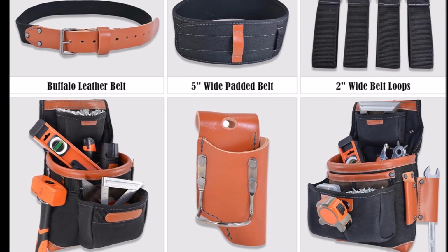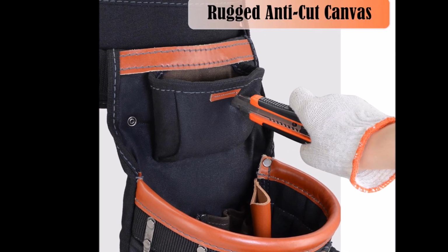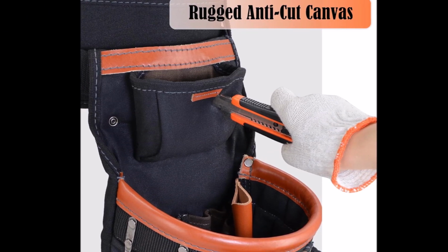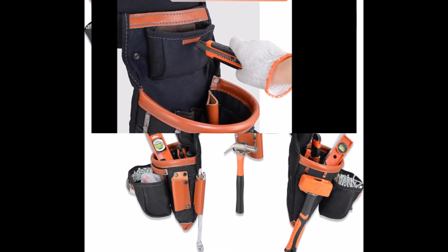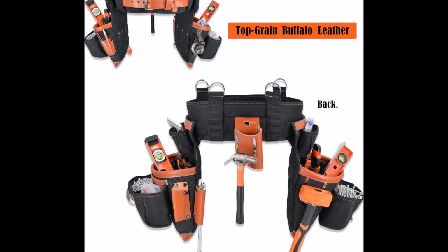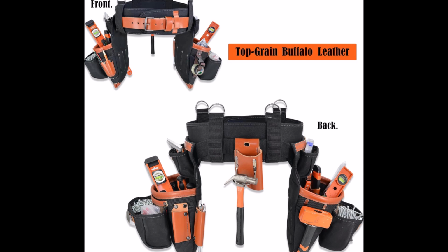The 9-piece combo includes 2 tool belts, 2 tool pouches, a hammer holster, and 4 belt loops, offering flexibility in how you organize and carry your tools. This tool belt is a robust and reliable solution for carpenters and other tradespeople who need a durable, well-organized, and comfortable tool carrying system. Number 3.